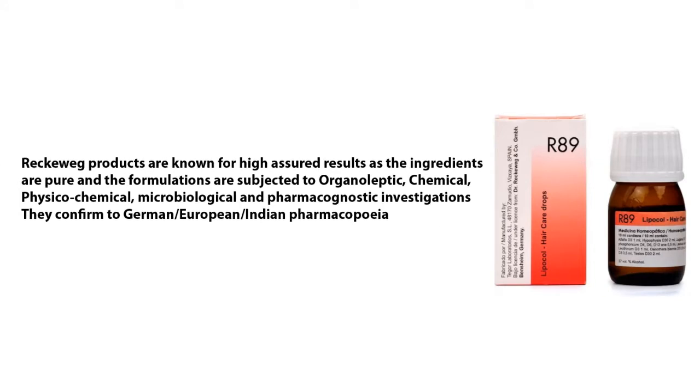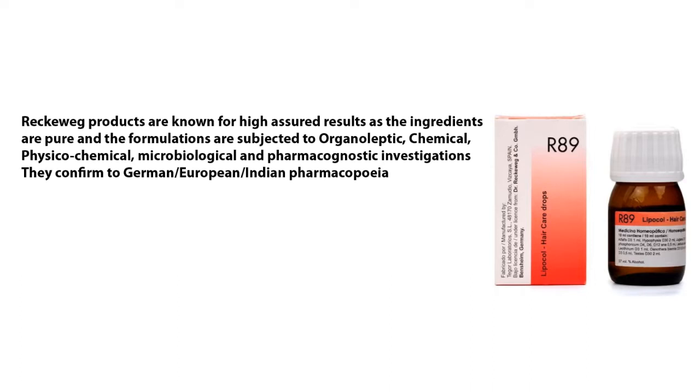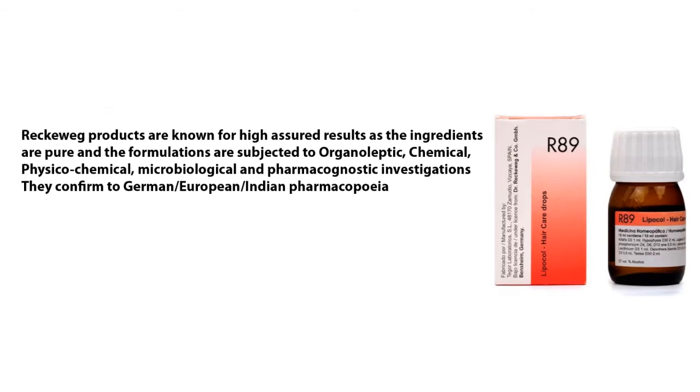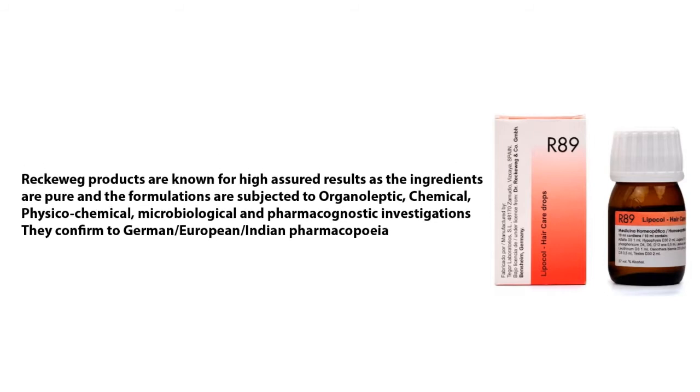Reckeweg products are known for high assured results as the ingredients are pure and the formulations are subjected to organoleptic, chemical, physicochemical, microbiological and pharmacognostic investigations. They conform to German, European, Indian pharmacopoeia.